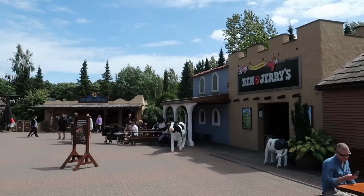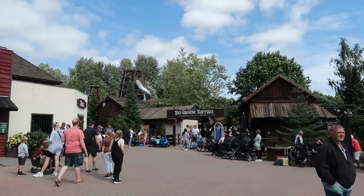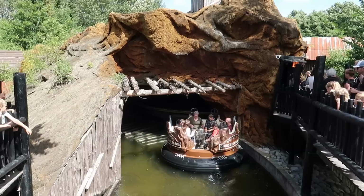Ben and Jerry's off to the right. This looks busy, big queue, nice day. I think it's really hot for them today here in Denmark, 20 degrees. What's it say, 25 minutes? The Rio Grande rafting. Looking forward to this though. A massive slide over there, Charlotte, as well. Look at the size of that. Anyway, in about 15, 20 minutes or so, not too bad.